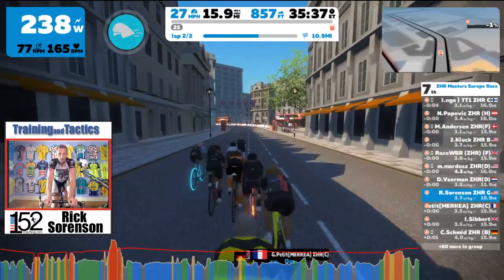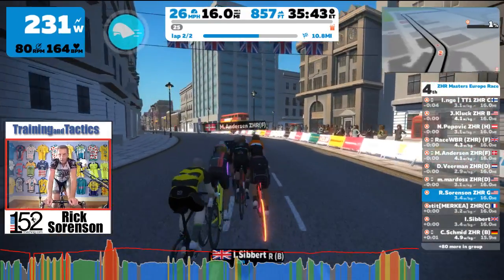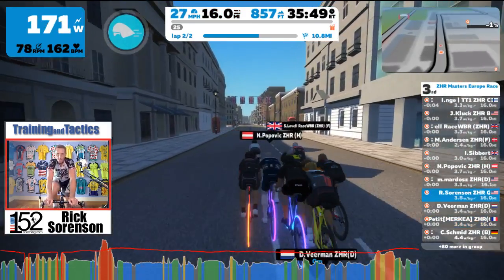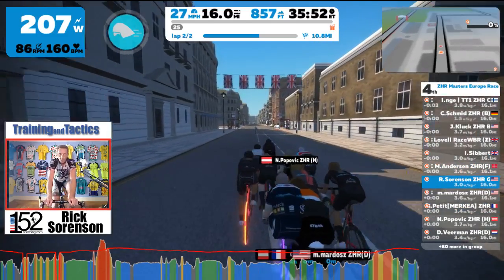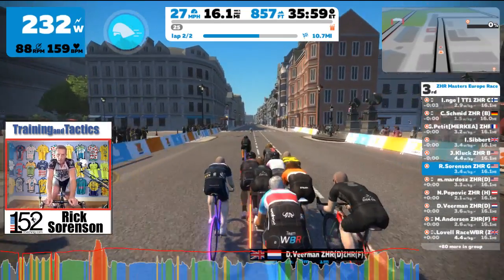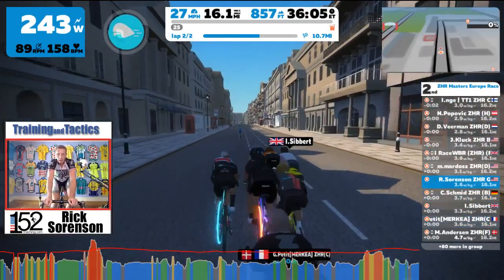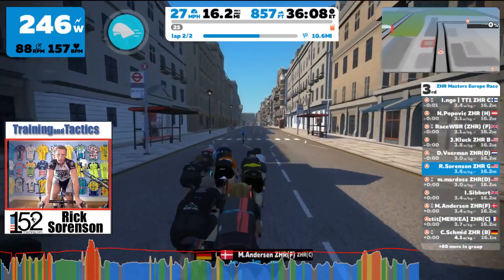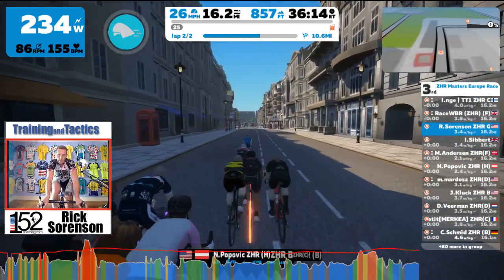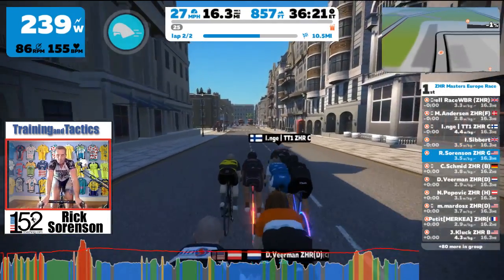TT1 guy with a little burst. Got out the front. I don't think he's planning on staying there. He's at 3.9. See, if you're going to make a big dig right there, keep going. Why get a gap and then slow down? Unless you're training. Just training, then that's good. Everybody else keeping their powder dry for Box Hill, no doubt.